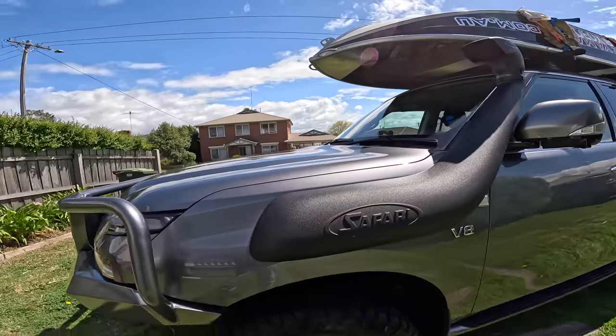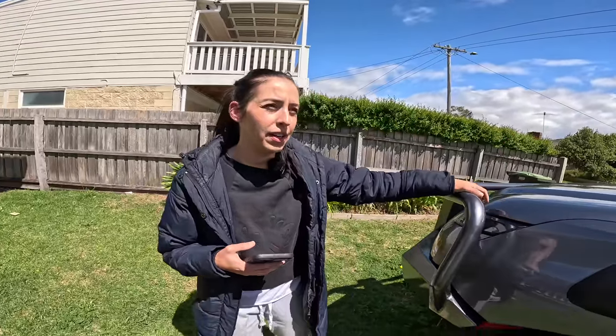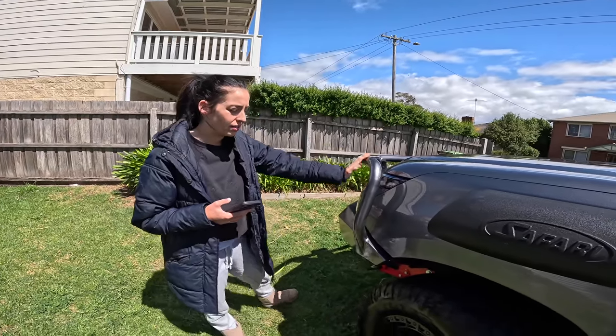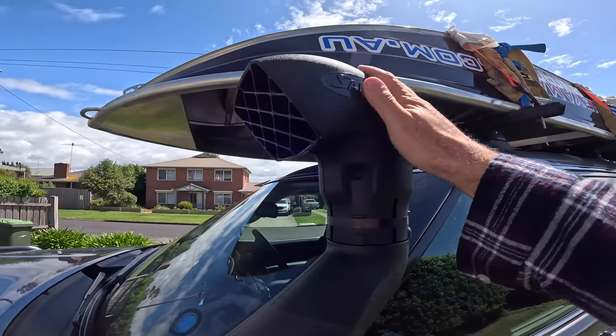All right. So the snorkel, supplied and fitted, was $1,125. Boom. Supplied and fitted. All right. Look at that. It's beautiful, isn't it?